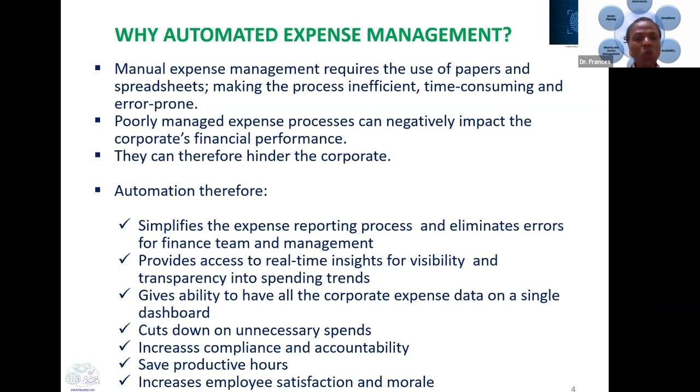employees. We also look at how it provides access to real-time insight for visibility and transparency into spending trends. Like I said, expenses should be a business case, a business concern, meaning that for every expense you are making, it's expected that at the end of the day, there should be a return on investment. That is to say that expense should be seen as an investment that is expected to yield an income.